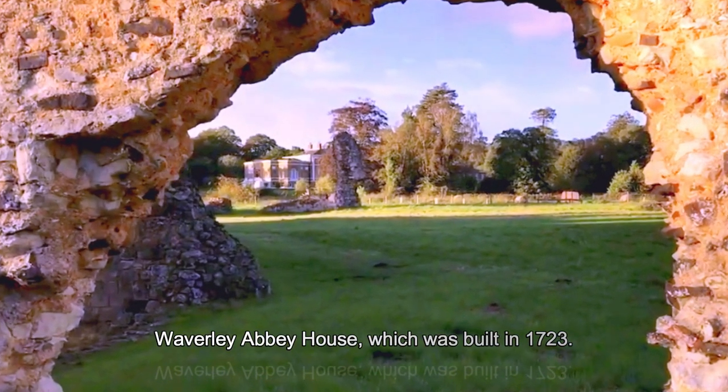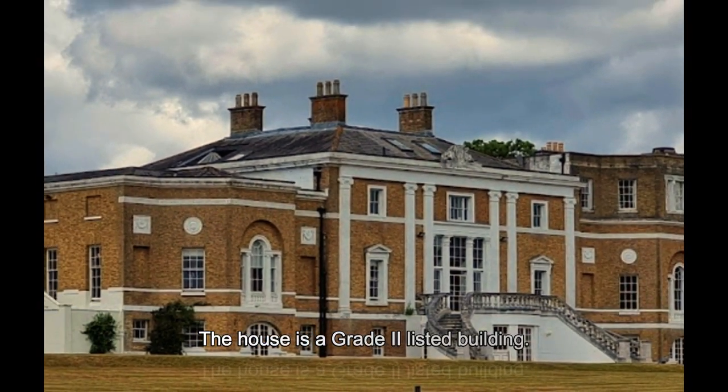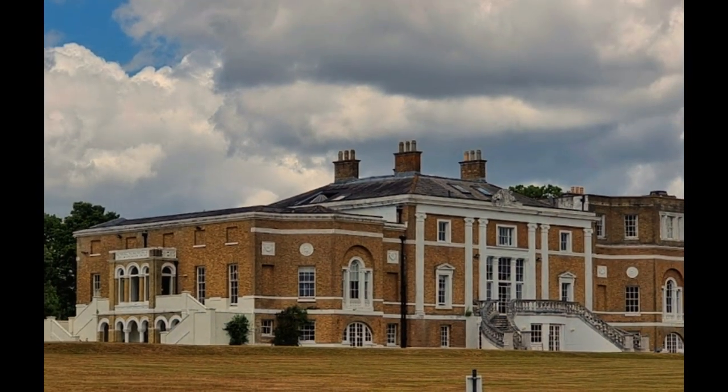Waverley Abbey House, which was built in 1723. The house is a Grade II listed building.